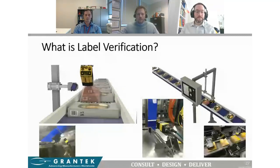Yeah, like you've talked about, we've seen the health impacts now from improperly labeled material, and we've talked about the business impacts and that it is a problem that has been solved before, but what is that solution? So really it's as simple as this: label verification is using automated tools to check that the right pieces of packaging have been applied to the product.